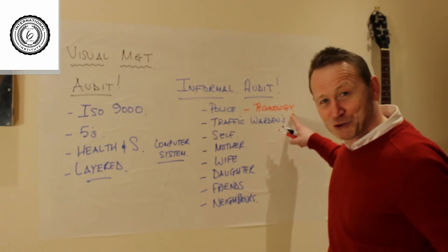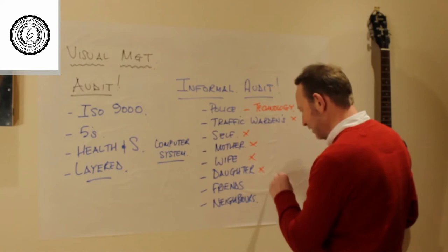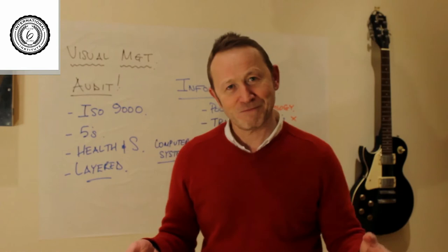Traffic wardens, can they do an audit? No. Is there anything that's reminding yourself? No. Brilliant, isn't it? If you want to do an audit, it's really difficult to do.